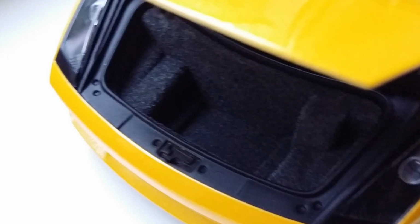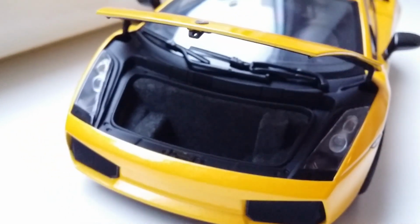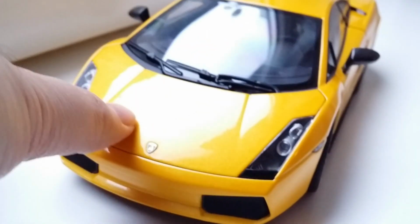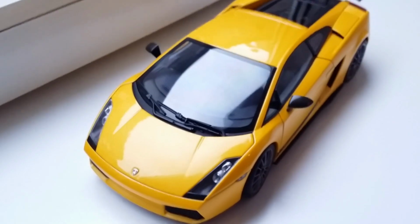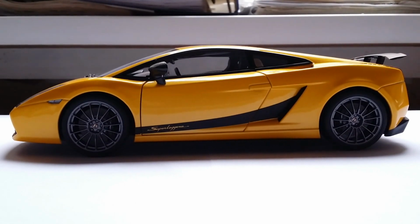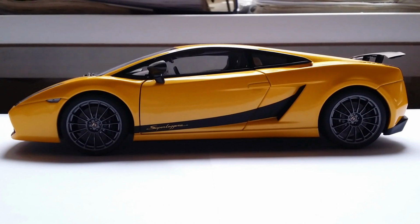And if you look at the hinges, you can see that they're discreetly placed at the corners instead of being in the middle like with some other budget supercars, although on the Maisto they are at the corners as well. Let's move on to the rest of the car. Taking a look at the side of the Lamborghini Superleggera by AUTOart, you can see that AUTOart gave this car these sort of titanium alloy anthracite wheels, while on the Maisto they'd be completely black.